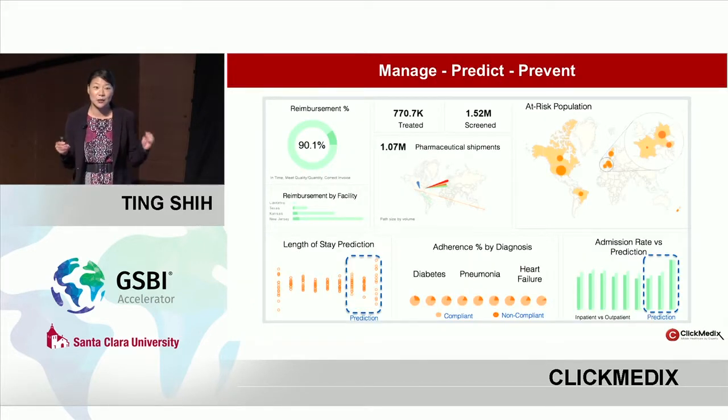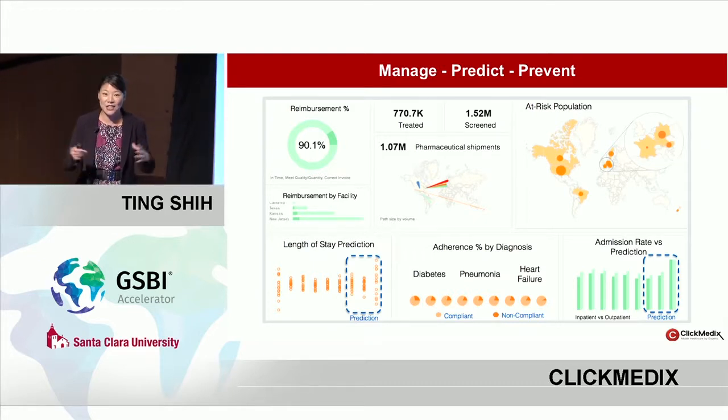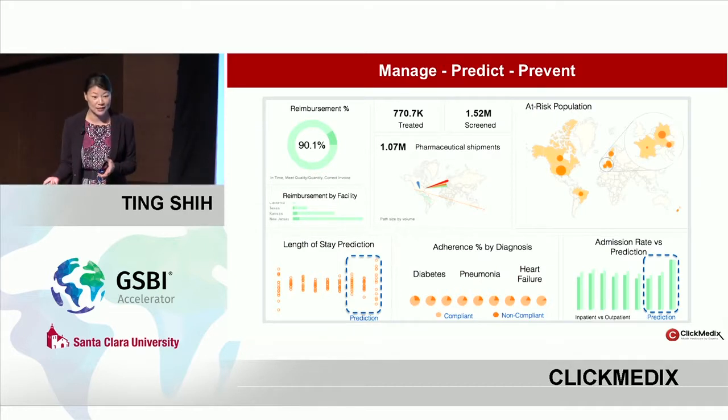And what is the most incredible, for myself at least and also for the public health world, is that we're identifying what diseases patients at large are having. We found a rural area in India that actually has 30% of people with diabetes. That's 3 times more than the national average.